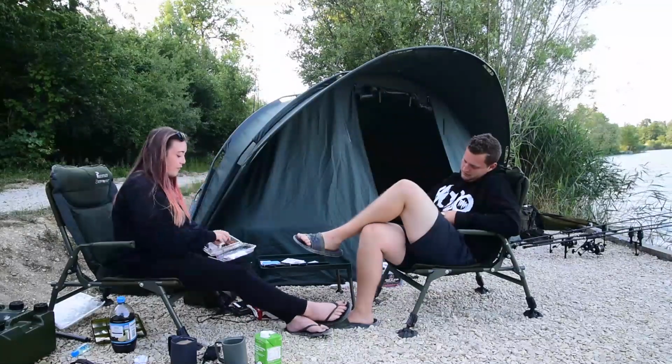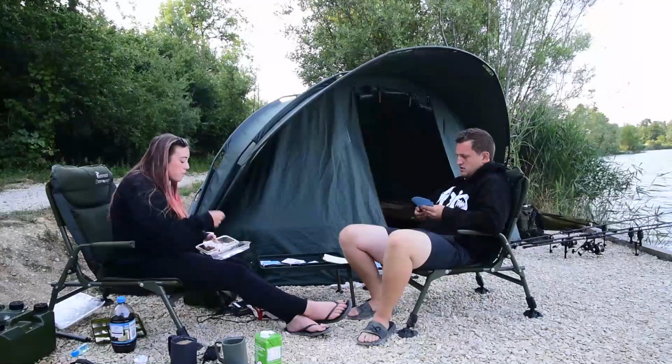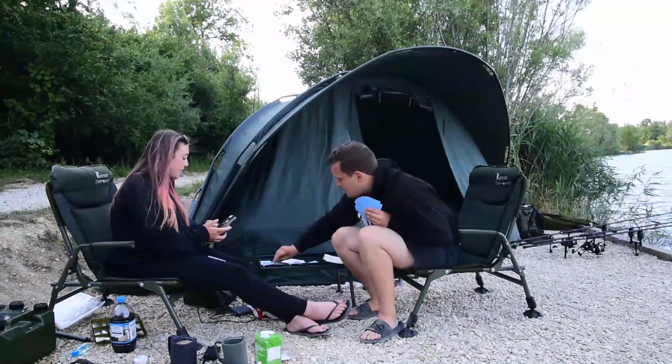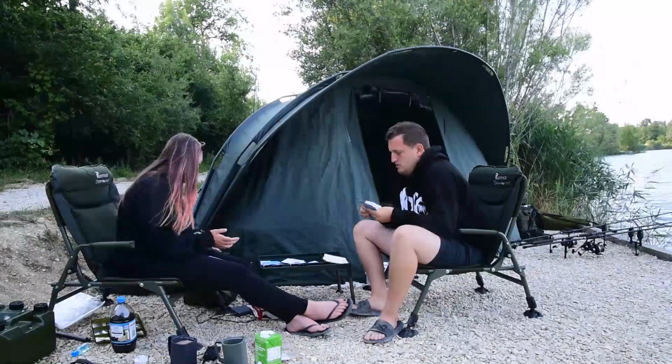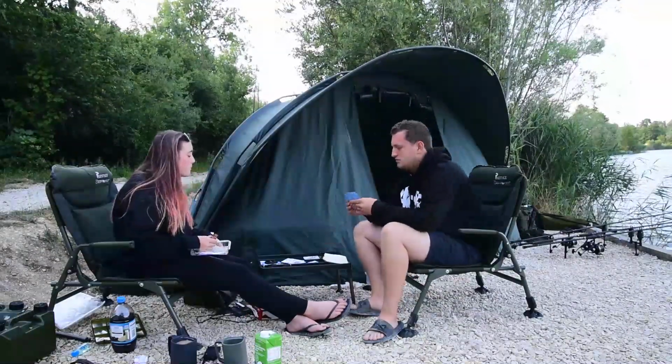I didn't get long to play my game of cards after Samuel had that lovely catch. Before Tosh was in round the other side of the lake and I went round to do some photos for him. He landed a really nice mirror, but it just didn't want to go back. She was quite happy sitting in the sling, just chilling out.